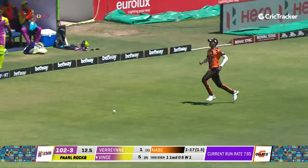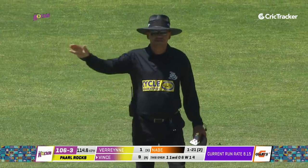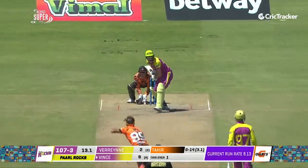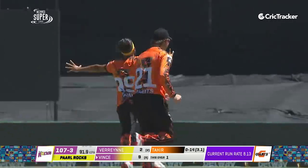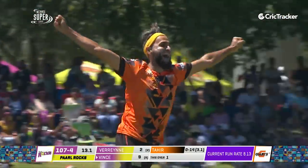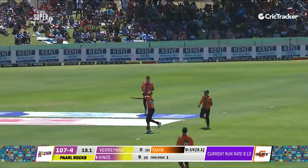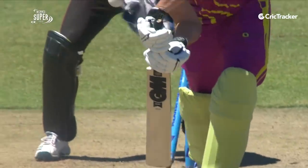That's so well struck by James Vince. Found the gap and timed it beautifully. Wow, Imran Tahir, and he's off. Let me tell you, that celebration tells you that this is a big wicket. You just get the sense that they feel they've put the screws on, and they're definitely marching towards victory.